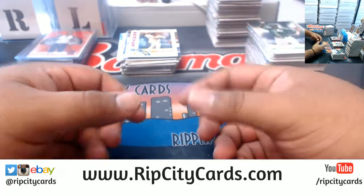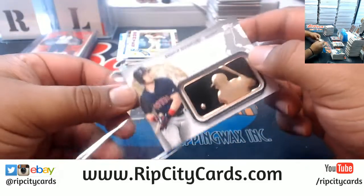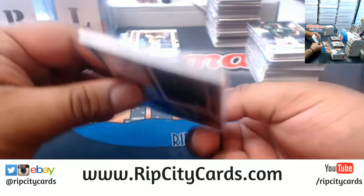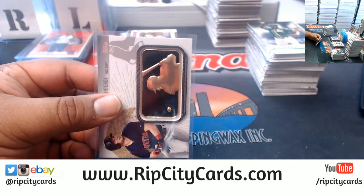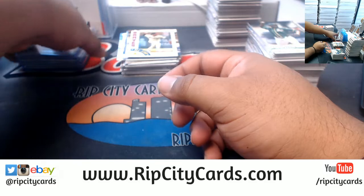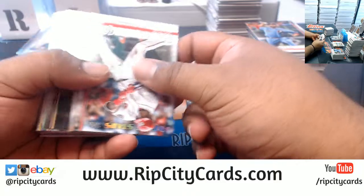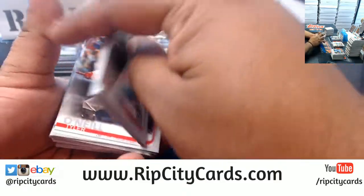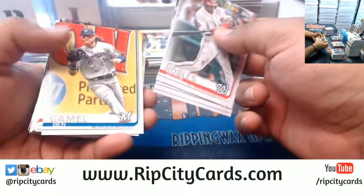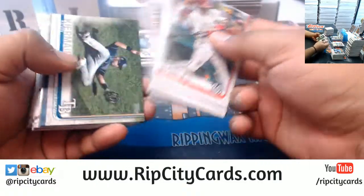How come they never made a sequel to The Water Boy? Andrew Benintendi might know. For the Red Sox, with the batter logo patch there. It's not numbered, but it's nice for the Red Sox. Seriously, The Water Boy 2? What? You know, they could make it now. Bobby Boucher's older. He done had some kids with Vicky Valancourt. And he could have a baby boy or a baby girl. You know, they try to play sports. I mean, it writes itself.